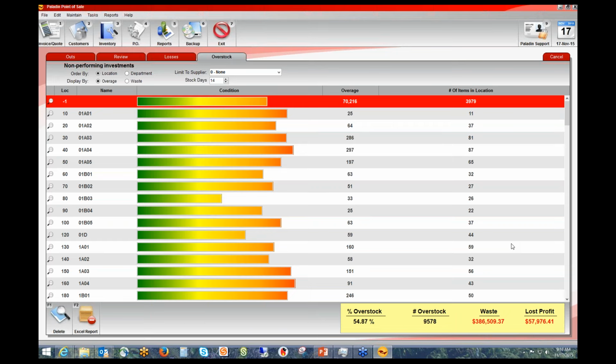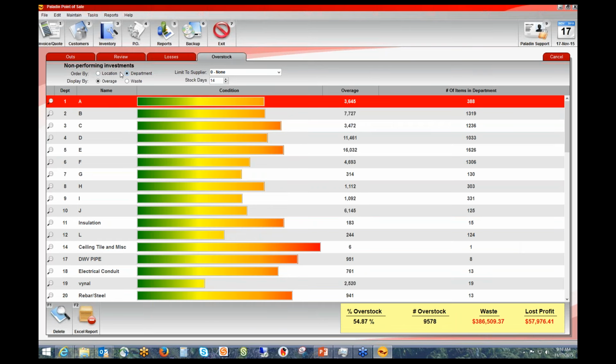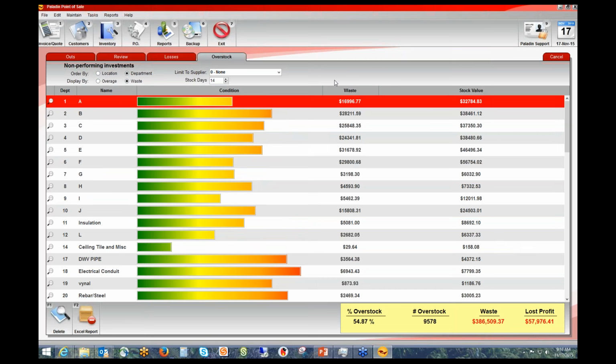In wastage. All right. So all that's available from this screen. If I look on the top, non-performing assets investment, I can order again by location or by department. I can also do it by overage, which shows this number in this column over here, or I can look at the dollar waste.